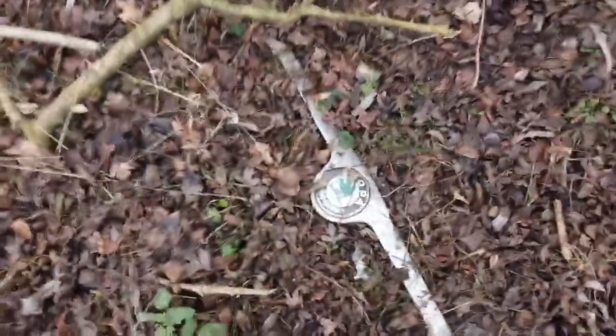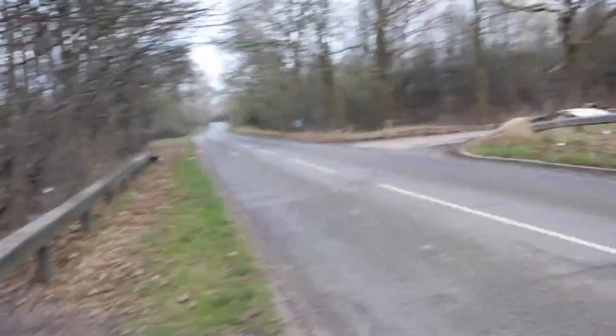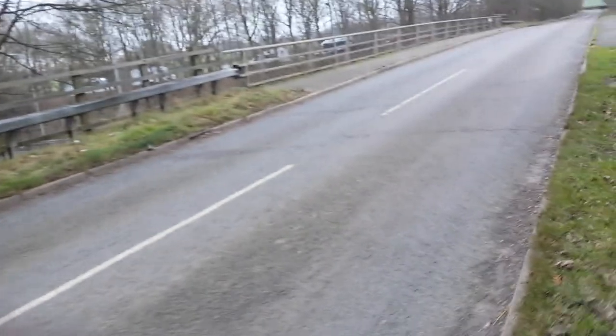And look at this, guys, Skoda badge. Wow, amazing, and a number plate. Quick. So guys, I'm still on the blocked off road. It's so amazing, guys. It's so peaceful, so quiet. There's no one here, but unfortunately, I haven't found any wheel trims on it yet.